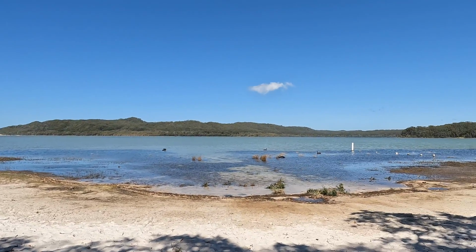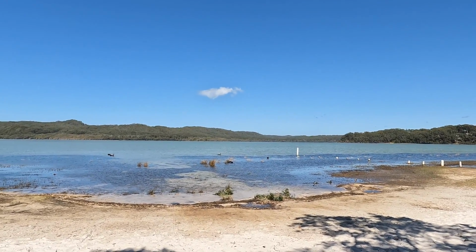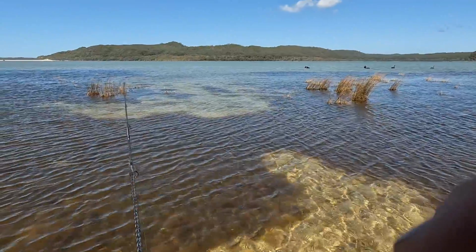Never fished here. I don't know whether there's a few drop-offs way off over there. The lake's actually closed at the moment, so there's not going to be any tidal flow. It's nice and warm. There's a few bait fish and stuff running around the edge of the weed just here in front of me, so I'm just going to concentrate on the edge of the weed. Hopefully I see a fish or two.